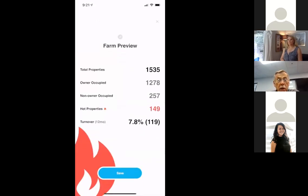When you select the preview button, after you've drawn your map, immediately you're going to get a farm score. This is a farm score of that area that tells you how good of a neighborhood it is for you to target. Basically, it's got the turnover rate, and that's really important because if it's 2%, it's probably not the best use of your time to go after homeowners there because they're not looking to move. So you see the total number of properties, the number that are renter versus owner occupied, the hot properties. There's 149 in there that have a higher chance to sell in the next 12 months. And then you have your turnover.